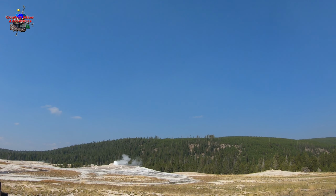This is Old Faithful going off. I recorded this with my GoPro 7. And in the main viewing seating area, I'm probably about dead center.